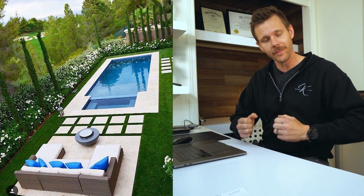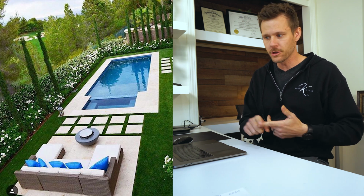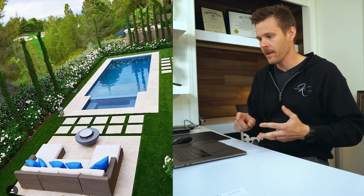What I want you to pay attention to is, if you just want that pool and you're not gung-ho on doing all these crazy elaborate things like a water feature and lots of hardscaping, you can put in something like this. Pretend that this is lawn and it's not synthetic turf, and you just did a lawn on the outskirts, some stepping stones, a basic pad to put your furniture, something like this.